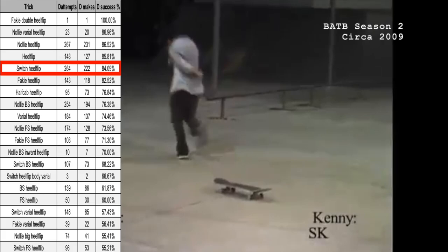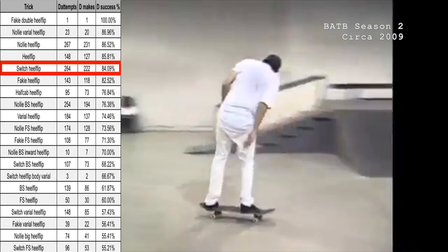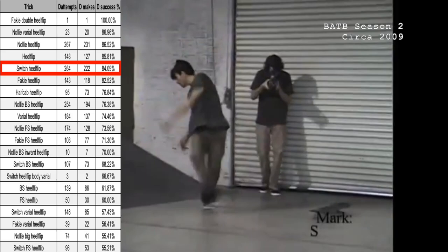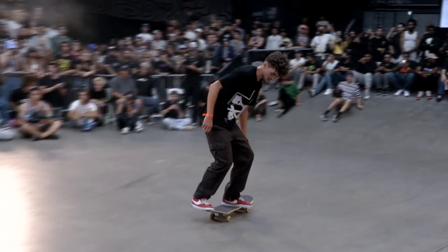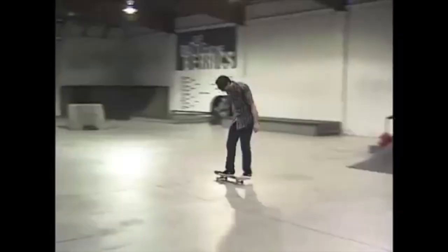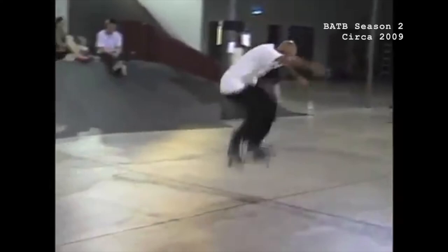The only difference between overall consistency and defensive consistency with respect to tricks having a heel flip variation component is that the nollie varial heel edges out the nollie heel at 86.96% successful out of 23 defensive attempts. Technically, the fakie double heel has a 1-for-1 defensive success rate, thanks to Tyler Peterson's clutch attempt about a third of the way through his championship battle with Jamie Griffin, but 1-for-1 is a misleading statistic when compared to other maneuvers with dozens of attempts to back their status.